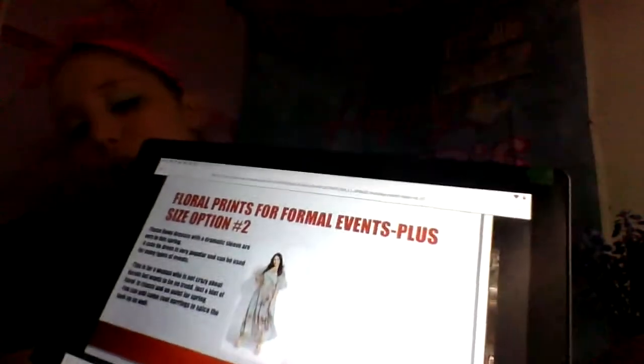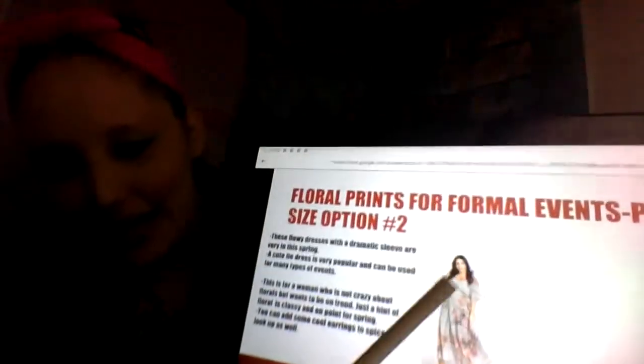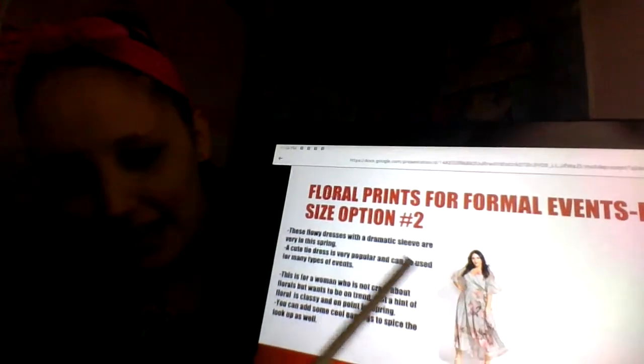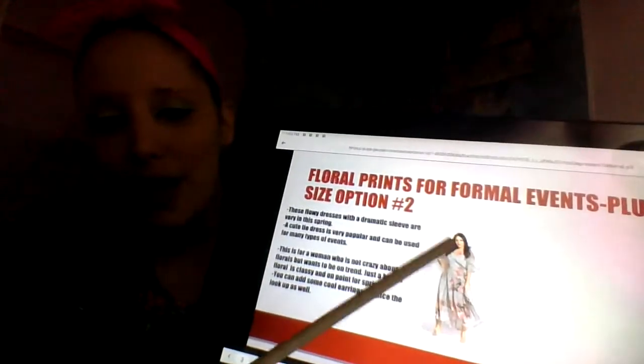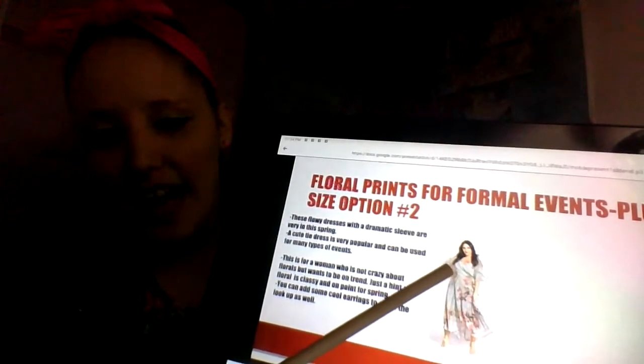Oh, it's so hard to see what you're looking at. This dramatic sleeve is very in. It's almost see-through, like tissue paper sleeve. That's very popular. You can't tell, but she's got a little tie on the side. It's actually like a side-tied dress. Those are definitely in. If I can get it this way for you, maybe you can see it.